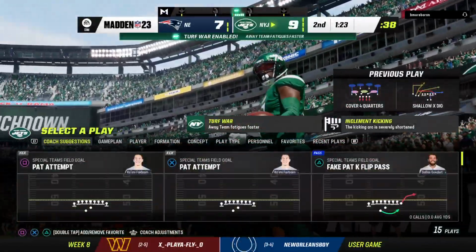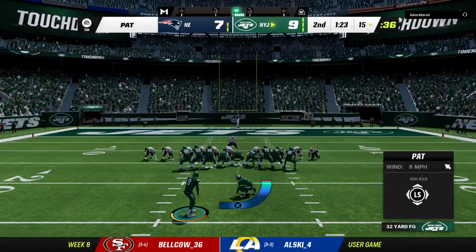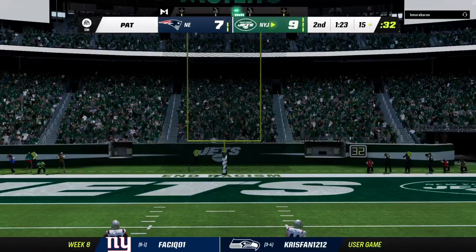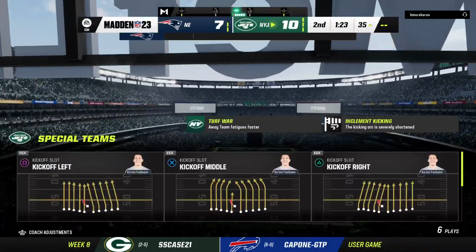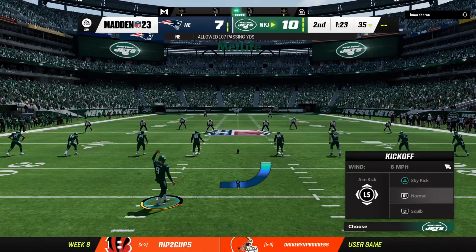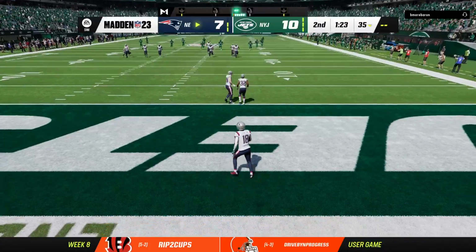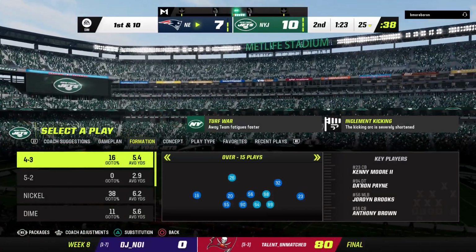Touchdown, New York. Quintez Cephas, his 5th touchdown now on the year. And the Jets are able to move back in front. Fairbairn good with the extra point. It's now 10-7. So after the touchdown, here's Fairbairn now to kick it away. And this will not be returnable. It's out of the back of the end zone for a touchback.